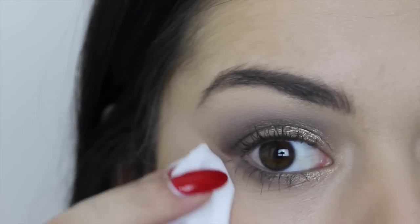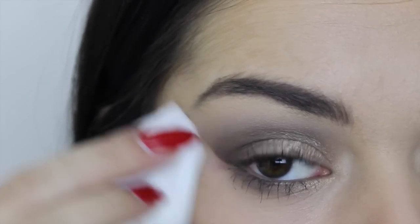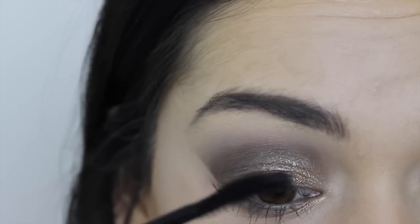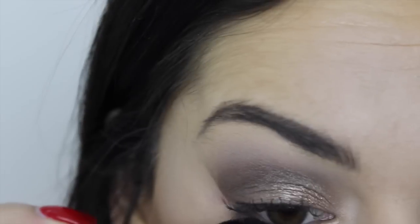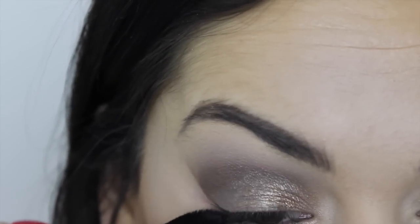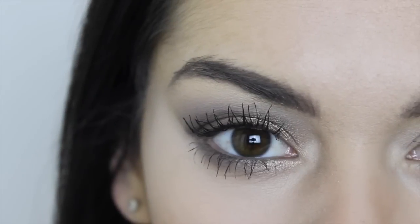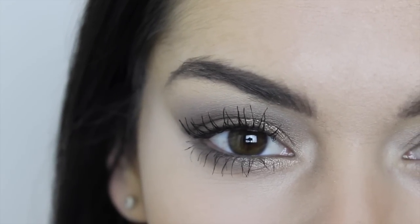Just tidying that up and crisping the line out with a makeup wipe. And then taking my trusty Viper mascara and running another coat over my lashes just to catch any eyeshadow flecks that have fallen onto them. So this is my more muted everyday eye makeup look.